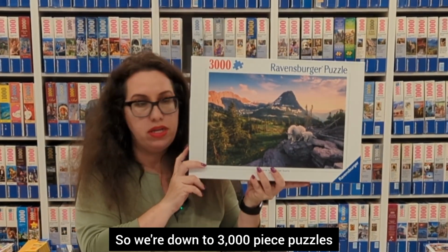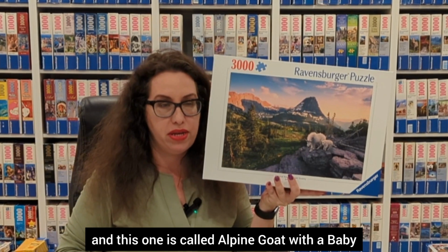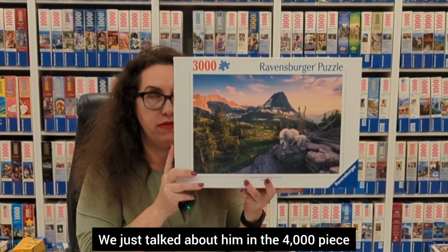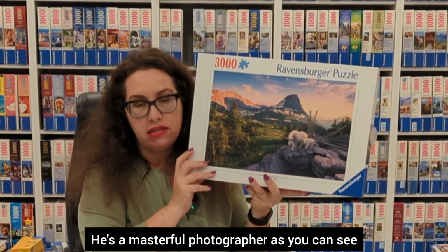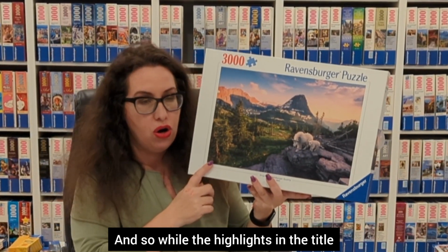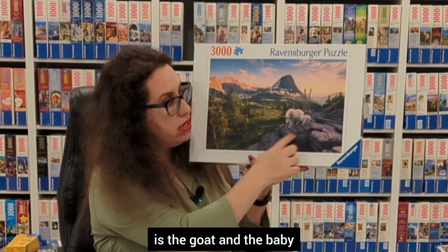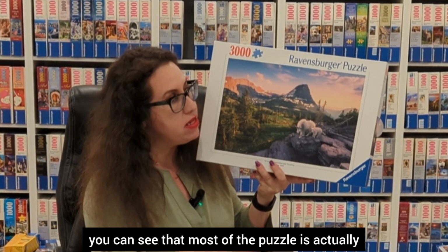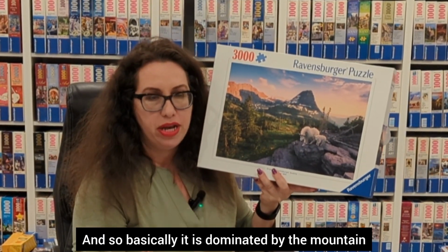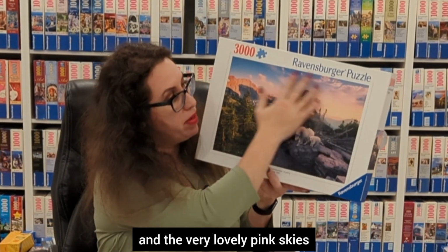So we're down to 3,000 piece puzzles, and this one is called Alpine Goat with a Baby. And basically that's also by Stefan Heffele. We just talked about him in the 4,000 piece. He's a masterful photographer, as you can see. And while the highlight in the title is the goat and the baby, you can see that most of the puzzle is actually not exactly the goat and the baby. Basically it is dominated by the mountain and the very lovely pink skies.